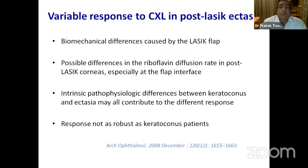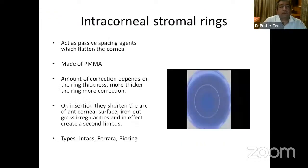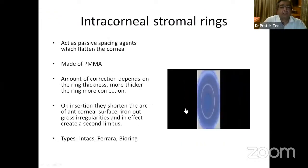So I'm skipping a few slides. In post-LASIK ectasia, the response to CXL is not as good as in cases of primary keratoconus patients. This is because of biomechanical differences caused by the LASIK flap, and possible differences in the riboflavin diffusion rate in post-LASIK corneas, especially at the flap interface. Pathophysiological differences between keratoconus and ectasia may all contribute to the different response, and the response is not as robust as in keratoconus patients.